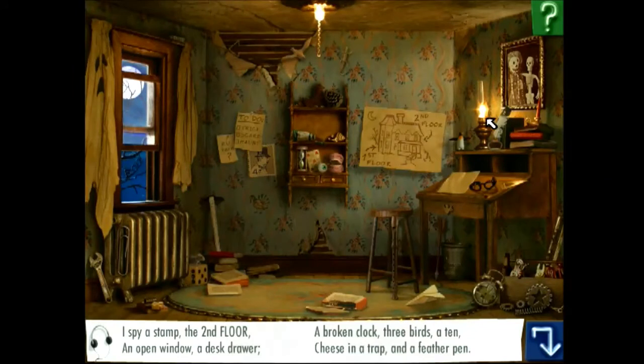I spy a stamp, the second floor, an open window, a desk drawer, a broken clock, three birds, a ten, cheese in a trap, and a feather pen.